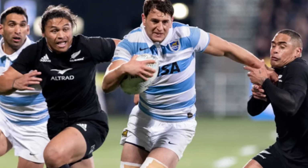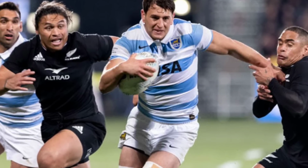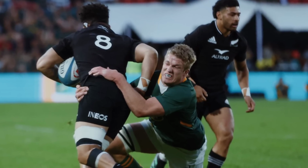And again, the frustrating thing is, this has been from the England series, it wasn't there. It wasn't there in the first test against Argentina. It hasn't been there against the Springboks. This is not test 1 or 2. We're nearly halfway through the rugby season, guys.